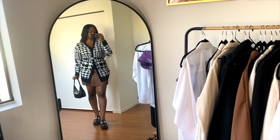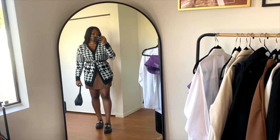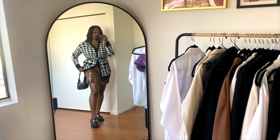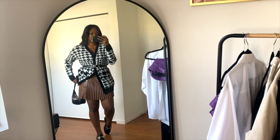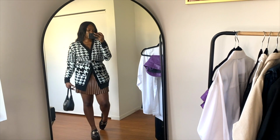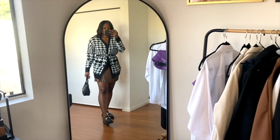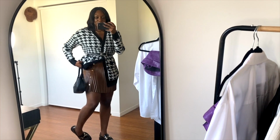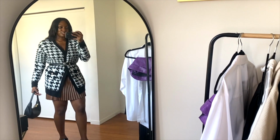So look four completely changed every aspect of the outfit, but still kept it with a skirt look. So I have this pleated brown pleather skirt that I got from Zara, I believe either last year or the year before. And I really like it. It's one of those pieces that I know I'm gonna have for a while. And it just has a nice little button down with some gold detailing right there.